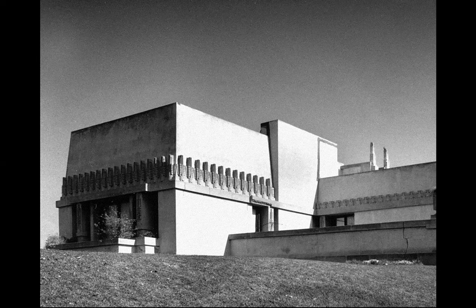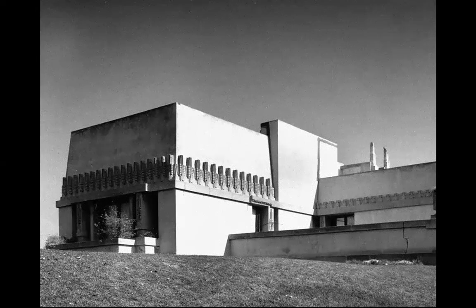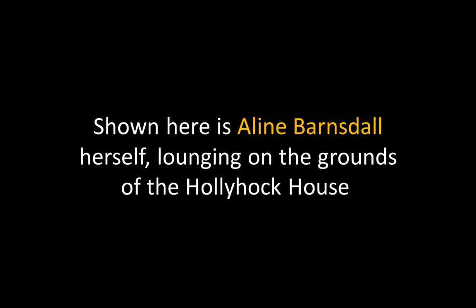I'm talking about Frank Lloyd Wright Jr., or Lloyd Wright. Shown here is Aline Barnsdall herself lounging on the grounds of the Hollyhock House. Now, I don't know who Aline Barnsdall was, probably an actress, or maybe she was, I don't know who she was. Maybe she was an actress, maybe not, but she was probably the owner of this house, Hollyhock House.